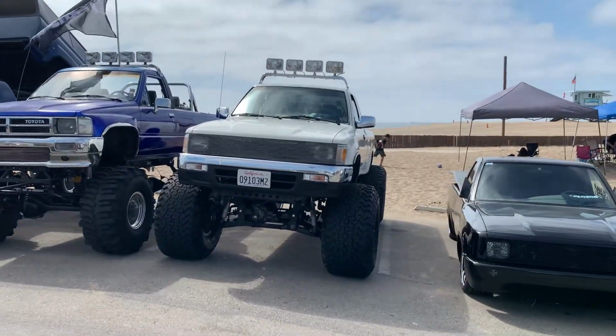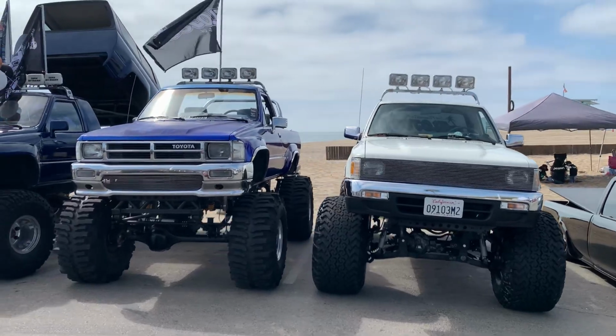I just have to walk by these Toyotas one more time, cause they're freaking.